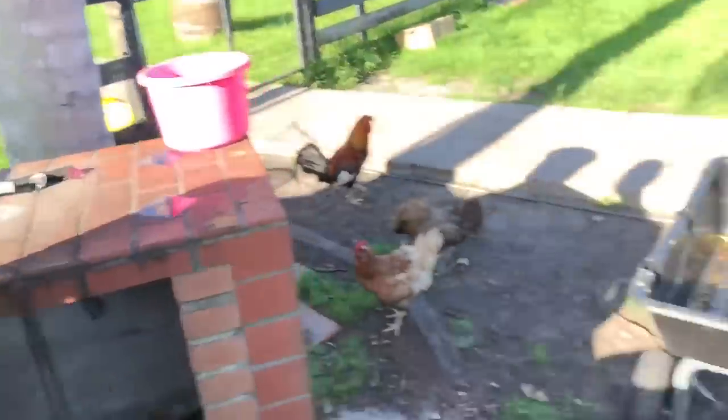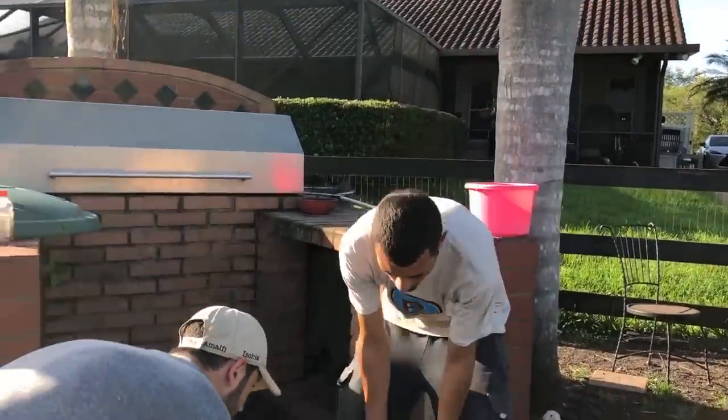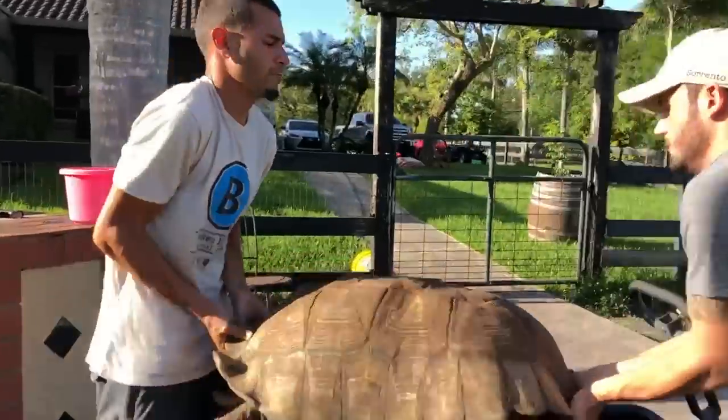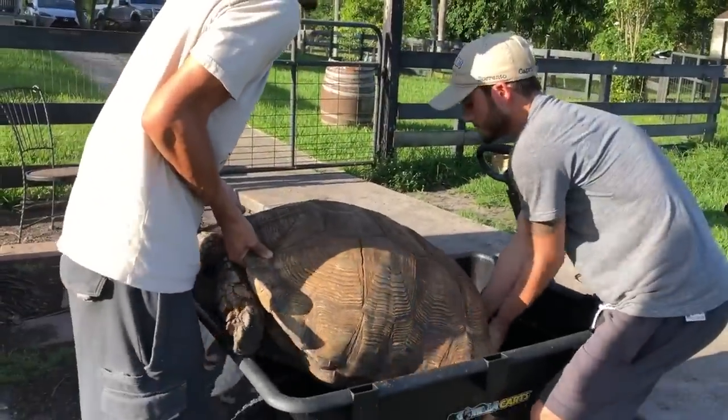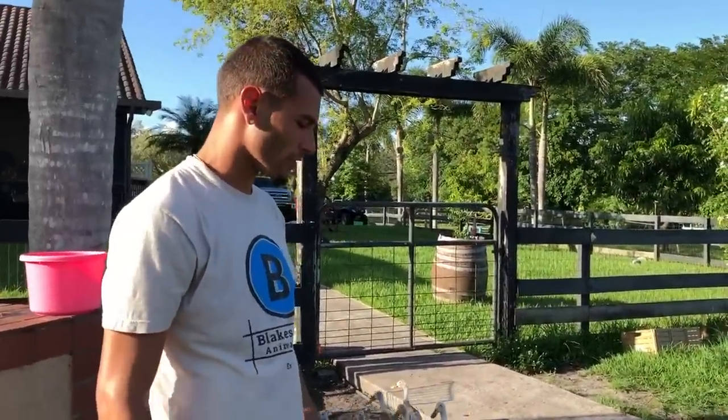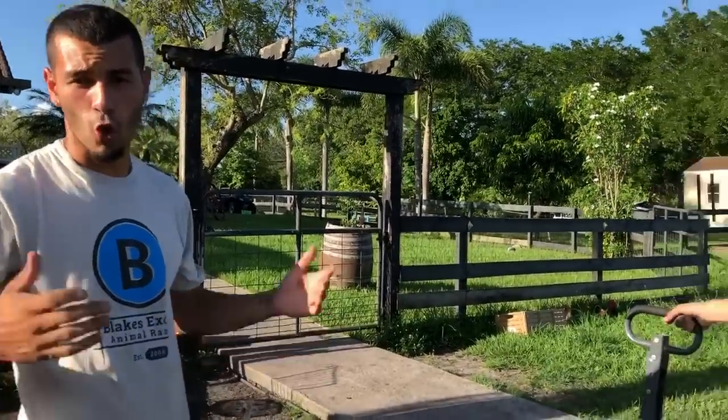So let's get this guy inside the wheelbarrow. Ready? 1, 2. Got down first. All right, he fits perfectly. God, that thing's a monster. All right, let's go take him to his home where he's supposed to go.